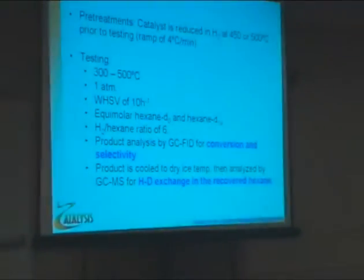in parallel with the commercial test. Here we are using equimolar undeuterated hexane with deuterated hexane. For the conversion and selectivity, we use the GC. We could clearly separate the deuterated and undeuterated hexane, so we can calculate the conversion of each one separately. And to check the hydrogen-deuterium exchange with the recovered hexane, we freeze the product using dry ice, and then we analyze it with the GC-MS.